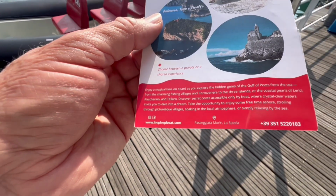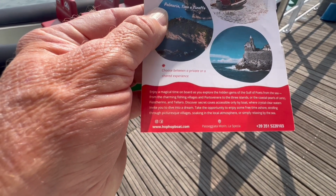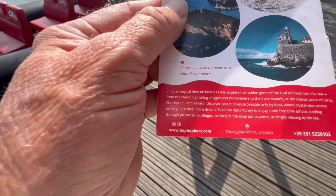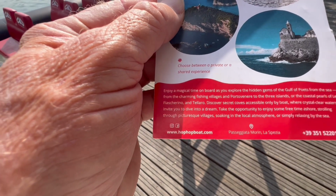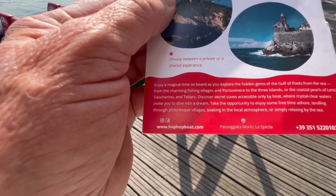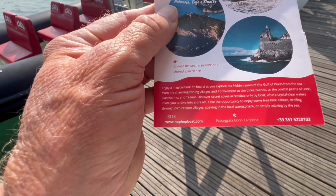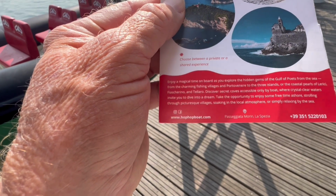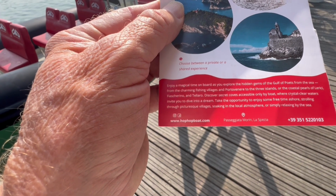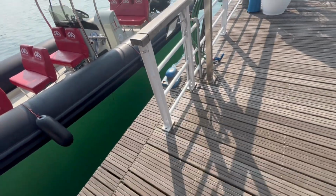It says, enjoy a magical time on board as you explore the hidden gems of the Gulf of Poets from the sea. From the charming fishing villages and Portovenere to the 3 islands, the coastal pearls, discover secret coves accessible only by boat. Take the opportunity to enjoy some free time ashore, snorkeling, walking through picturesque villages, soaking in the local atmosphere, or simply relaxing by the sea. So this is their 2.5 hour tour.